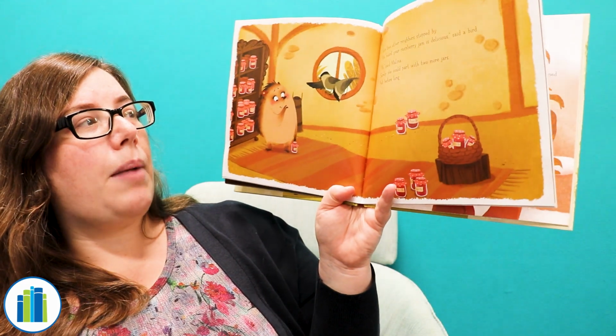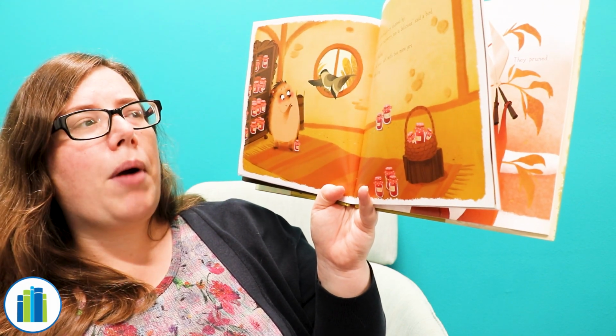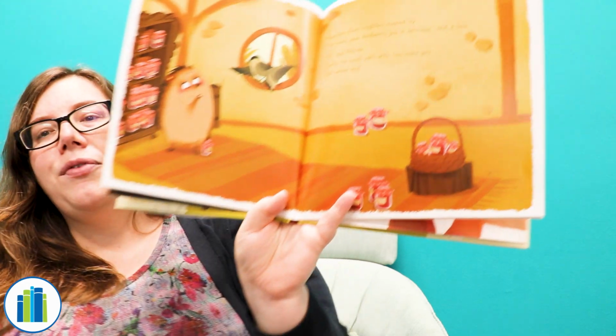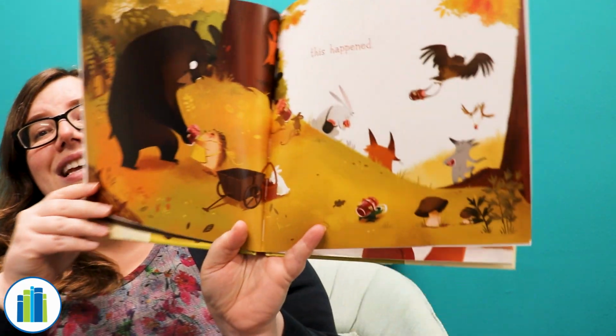Soon, 2 other neighbors stopped by. "We heard your raspberry jam is delicious," said a bird. "Oh," said Malina. Surely she could part with 2 more jars. But before long, this happened.